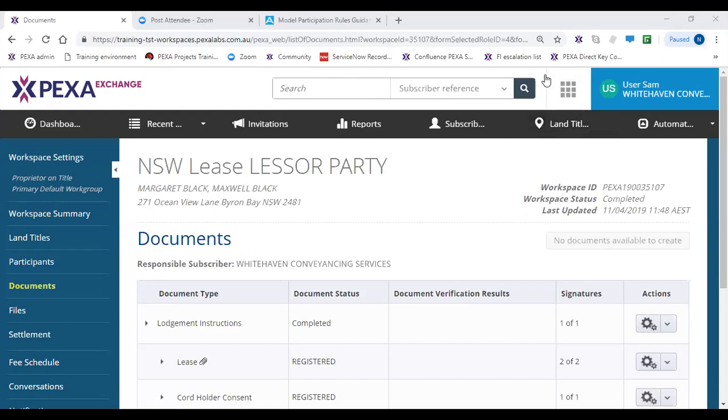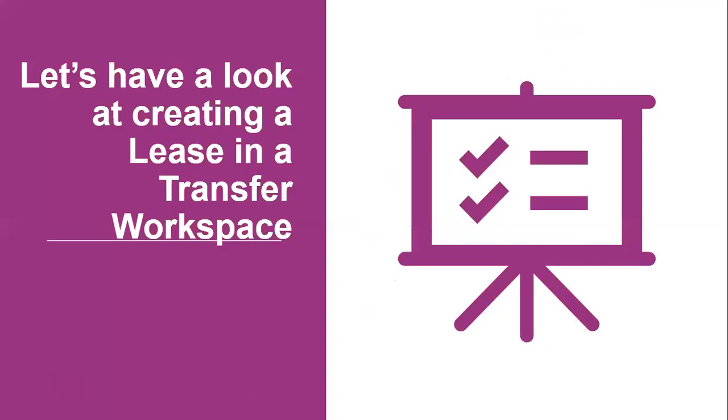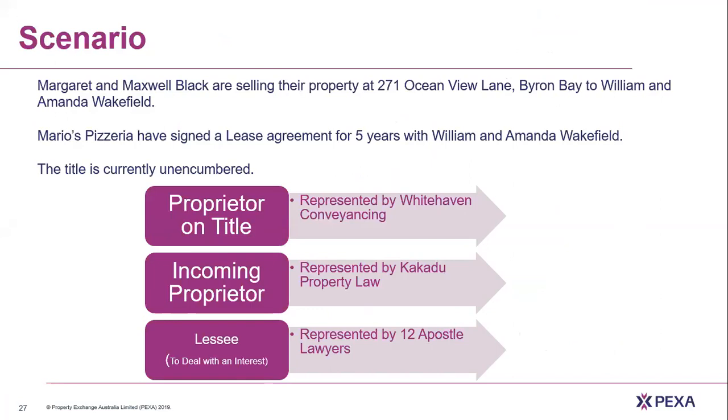Perfect. So I do just want to demonstrate what a lease looks like in a transfer workspace. Before I do so, guys, there is this really helpful help card on our community. In the community, if you have a look at the help center, which I'll show you where it is very soon, there are downloadable help cards for every single transaction in PEXA, and you will find the help card for a lease. Now, for our transfer and lease combination, we will have a proprietor on title, an incoming proprietor, and a lessee party.